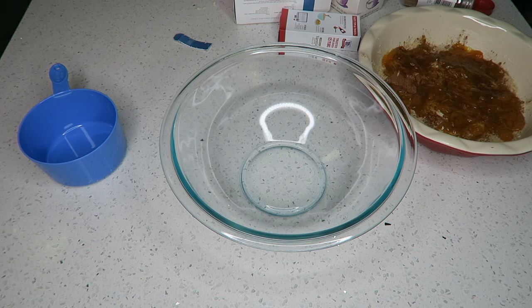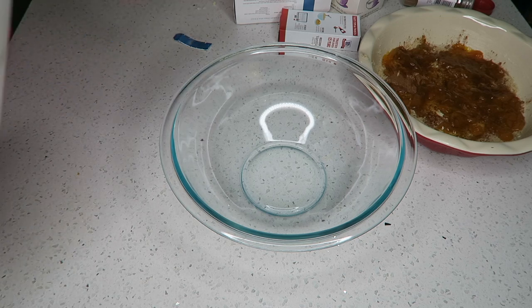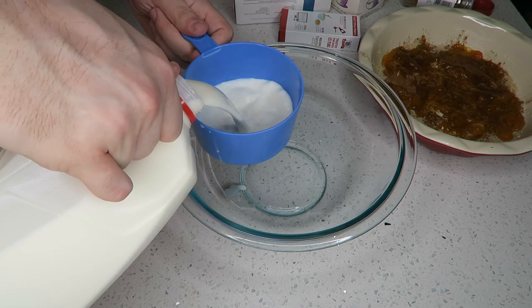So now we have to make kind of our custard mixture. Okay, so I have to add a bunch of milk. Now all the measurements are in milliliters and grams, and so I've been trying to Google convert all these things into cups. So I hope that I'm doing it right. Oh my God. Okay, so here's some milk.